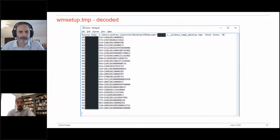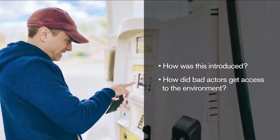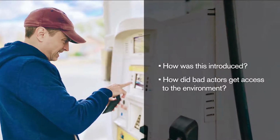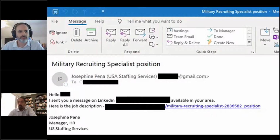What we know at this point is that at least at the fuel controller we're looking at for this example, starting on the 15th, there was cardholder data being pulled out of memory and dropped into an output file, ostensibly for exfiltration. So the question became how was this introduced, and how did bad guys get access to this environment to even do this? And that gets explained on the next slide.